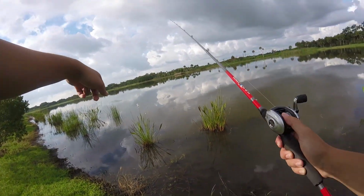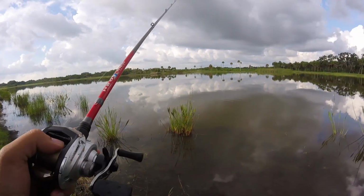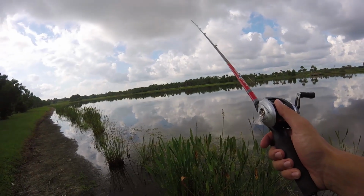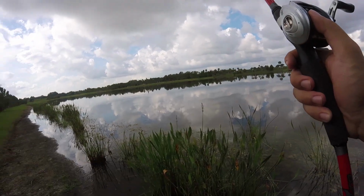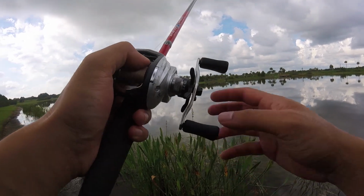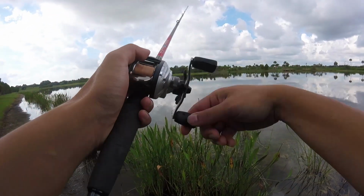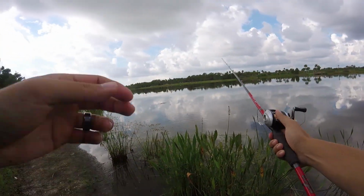Alright, so as I walked up here, I just saw the first bass pushed up against the shore, probably about 12 inches long, but it's a good sign. Just had a little hit. Maybe it was very big, whatever it was.